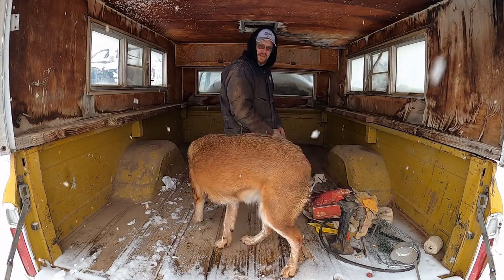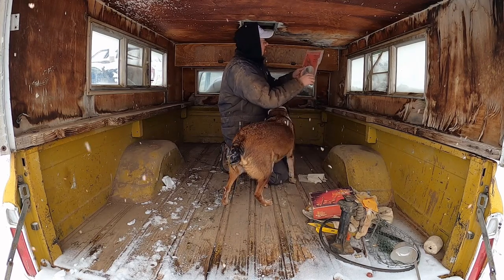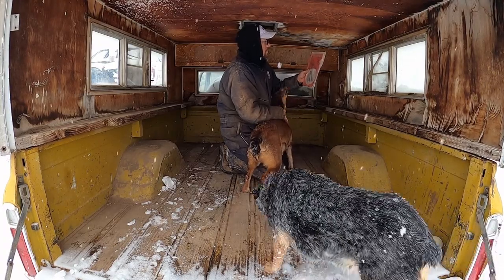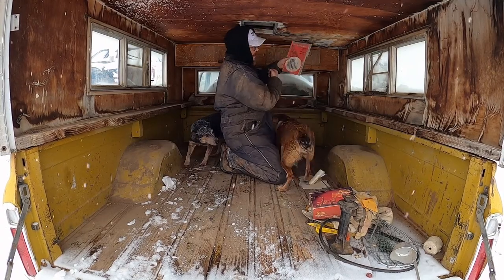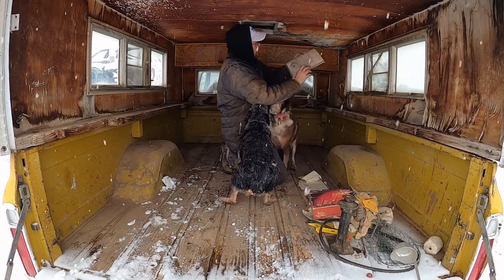Red, you're stealing the show on me. Let's see, in this plastic here, got an operator's manual row crop unit. 2-row, narrow row. Come on now. Come on, I'm trying to do a show here. You two, you're killing me.